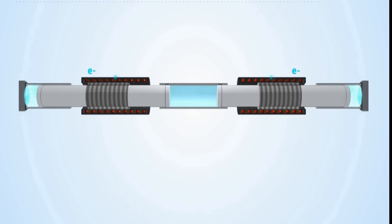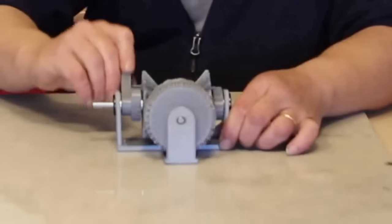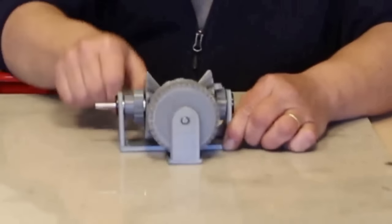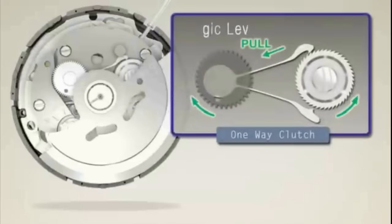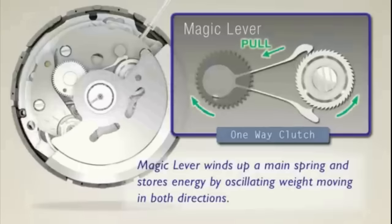Now, we have looked at this when we looked at a ratchet mechanism that only went one way, irrespective of how you turned it. But it was quite a lot of parts, and it was quite complicated to build. However, in 1956, Seiko came up with this thing, and they called this thing the magic lever.